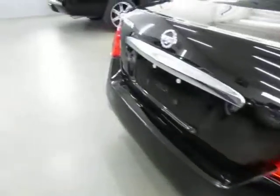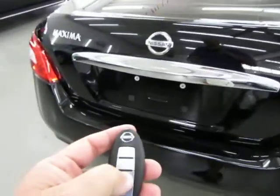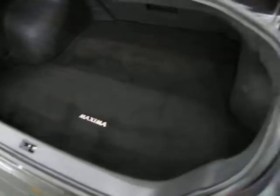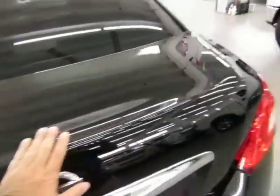Let's go ahead and pop the trunk. It's not power, it just pops electronically. You have to lift it manually. And you get a nice and spacious trunk back here. Let's go ahead and close it. Let's come around to the passenger side.